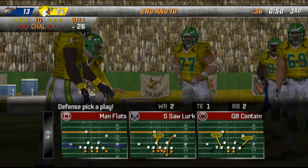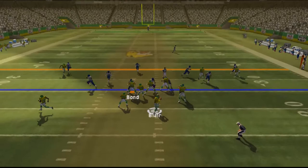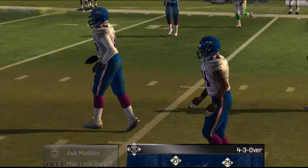Second and 10. Ball on the 26-yard line. The rush is on. Throws it. This one falls incomplete. Number 84 was his intended target. The intended receiver on the play.